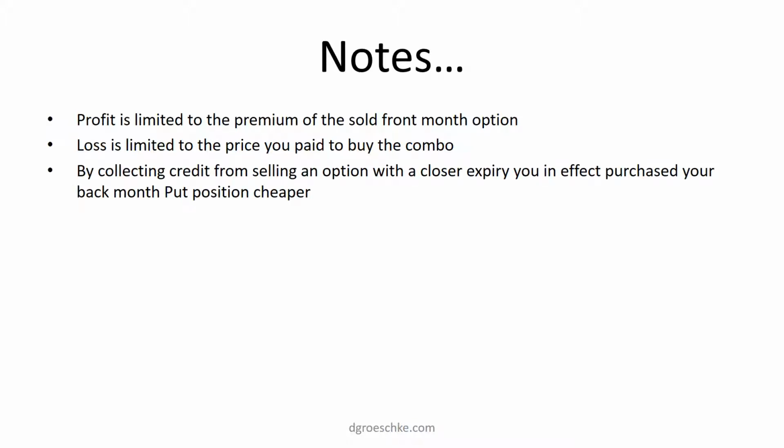An interesting point of view here is that you in effect purchase the back month put position by selling an option with the same strike only closer to expiry. Bear in mind that in the long term, this is a bearish strategy. Some traders do calendar puts to let the front option expire and let the back option run at a cheaper cost basis, betting on a downward movement.